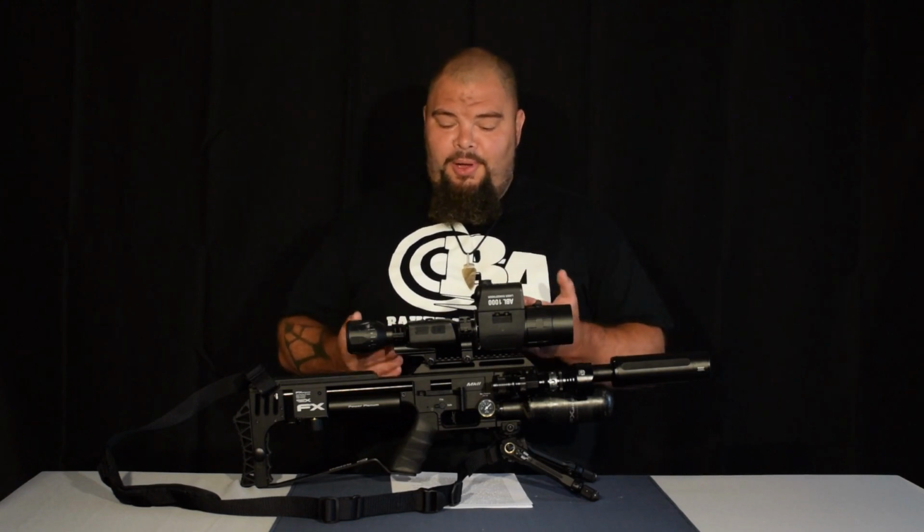Oh, and wouldn't it be nice if the scope would automatically range the target and adjust your reticle so that all you have to do is aim point blank and fire? Oh yeah! And wouldn't it also be nice if you could record all of this in high definition video? The ATN 4K Pro line of scopes does all of these things and more. I feel like I'm in one of those infomercials you see late at night, but wait, there's more!